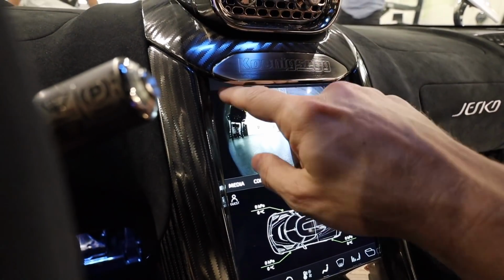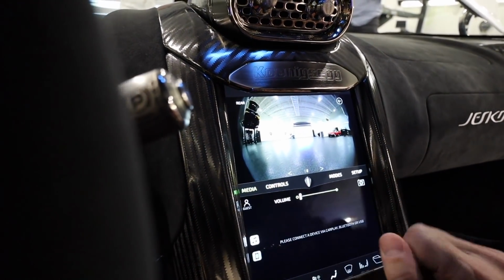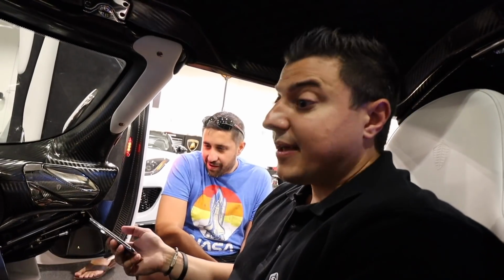Maybe up here. Carbon fiber is like nothing I've ever seen. Engine, camera, controls, media. There's the volume control right here. Connects to car. Oh, it's got CarPlay too. Yeah. It's a car.